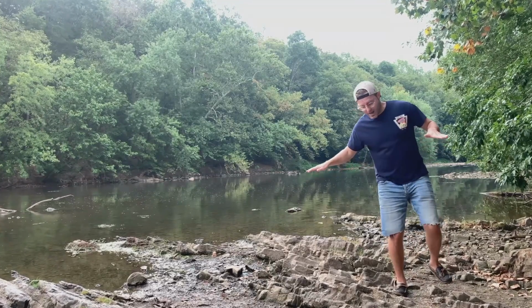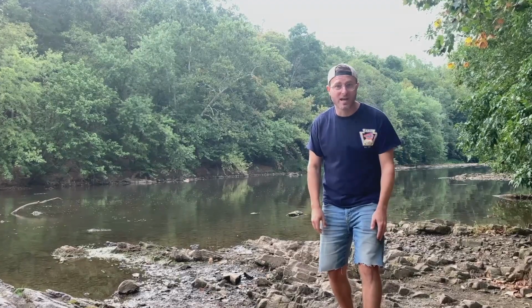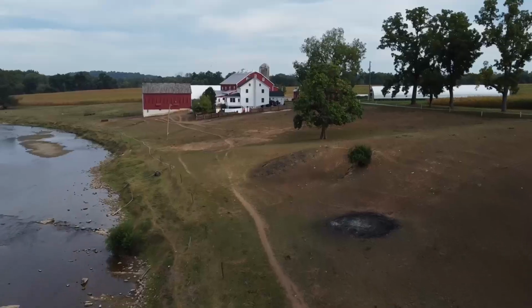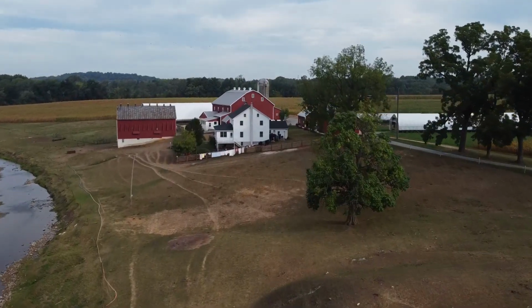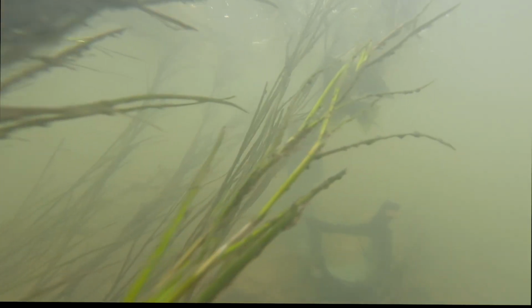As you can see by the rocks, the water level is super low. We have not had rain in a couple weeks now. Right over here, there is a farm that shows up on the 1904 topographical map, so you never know what's going to be in here. But the weather's right, the water's calm. Let's grab the metal detector and get in there.